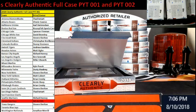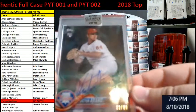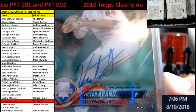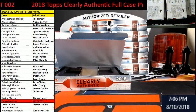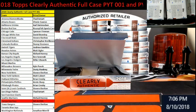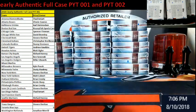First break with Mike. Alright, also inside, out of 99, going out to the Phillies, Victor Arano. Phillies should be Kevin. Nothing else stuck there.